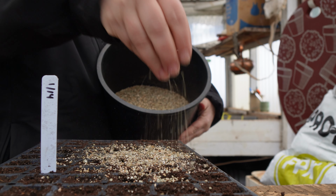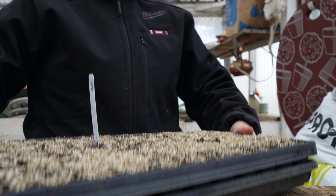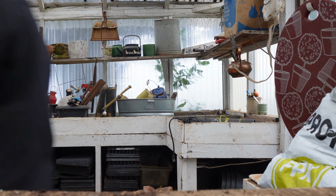So I'll get a tray without holes in it, set my little containers or my seed starting tray in there, and then just fill the bottom and let it soak up to the top. You just have to be a little careful that they're not sitting in water.